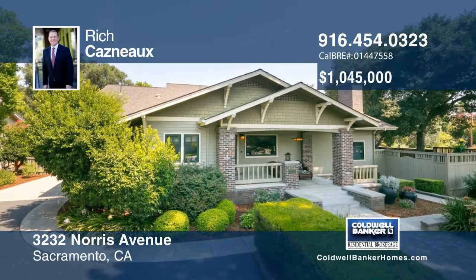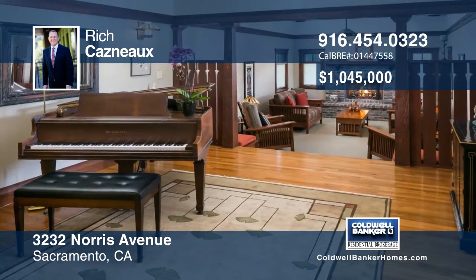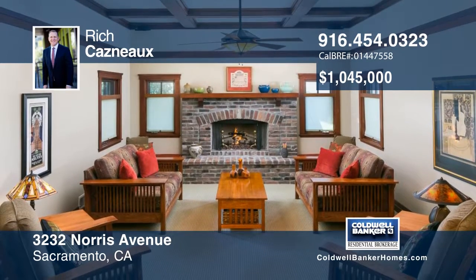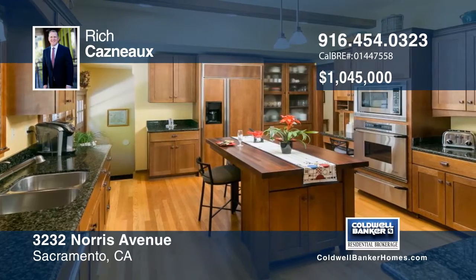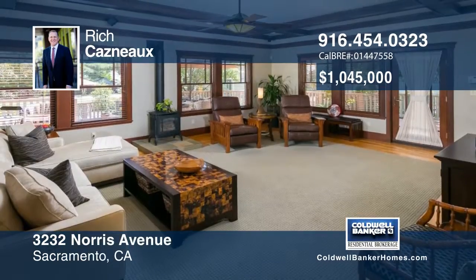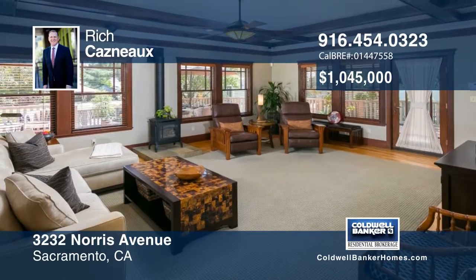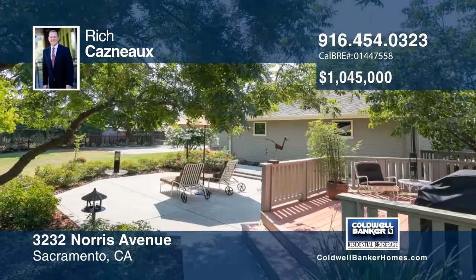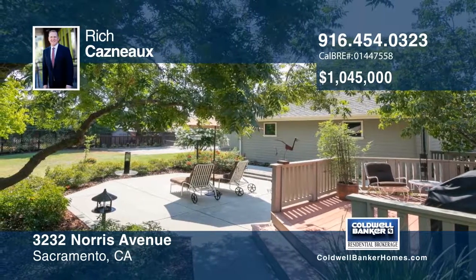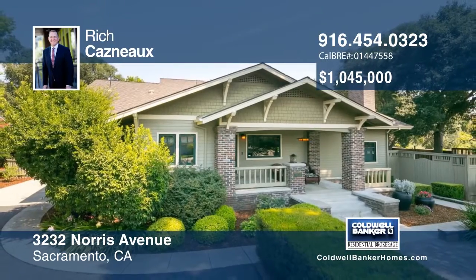This gorgeous California Craftsman features 4 bedrooms, 3 baths, old wood charm, and warmth. This 1910 home has been renovated to maintain the original architecture of the era. The kitchen is beautifully remodeled, and the master suite has a sitting room. There's also 9-foot ceilings, a 5-car garage, and a basement with a wine cellar. Rich Kasner has the keys and is waiting for your call.